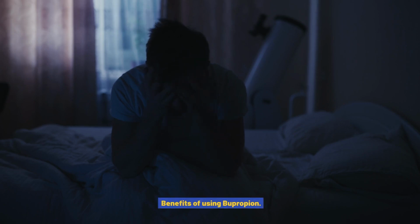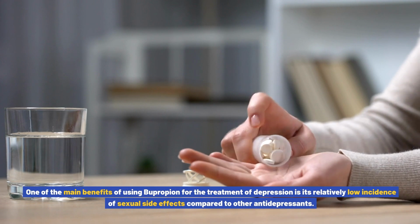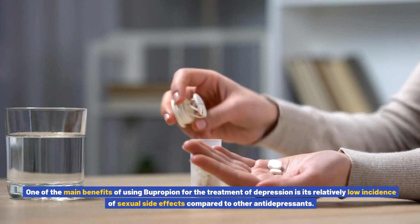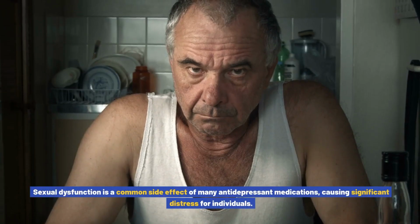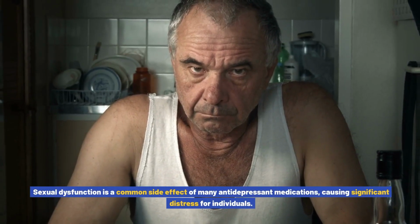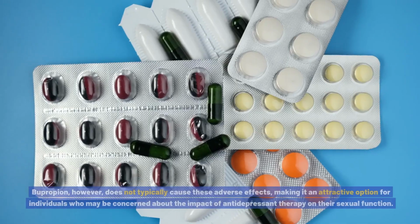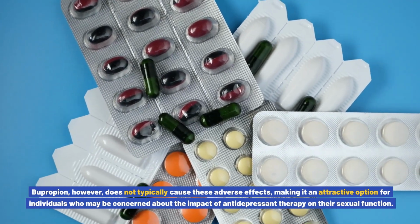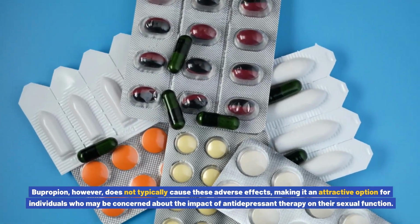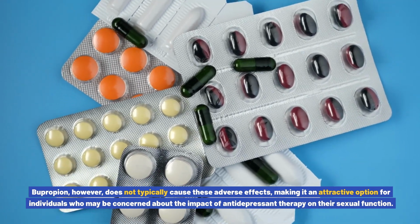Benefits of using bupropion. One of the main benefits of using bupropion for the treatment of depression is its relatively low incidence of sexual side effects compared to other antidepressants. Sexual dysfunction is a common side effect of many antidepressant medications, causing significant distress for individuals. Bupropion, however, does not typically cause these adverse effects, making it an attractive option for individuals who may be concerned about the impact of antidepressant therapy on their sexual function.